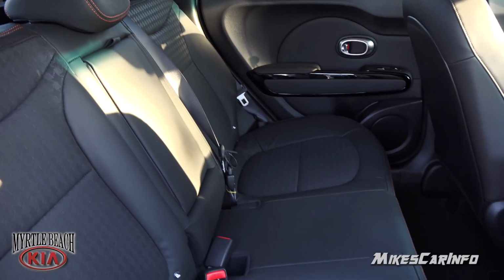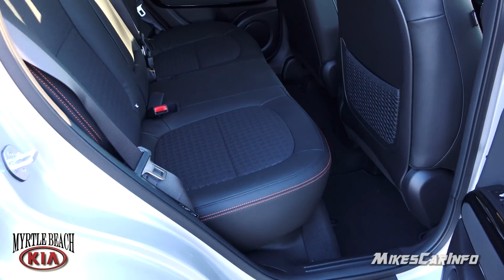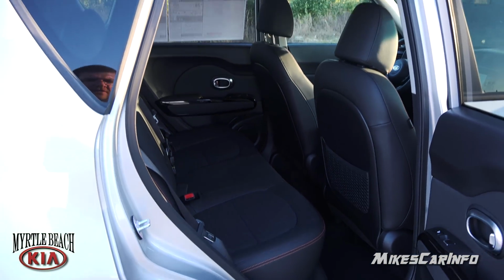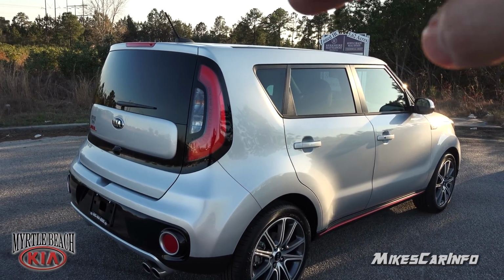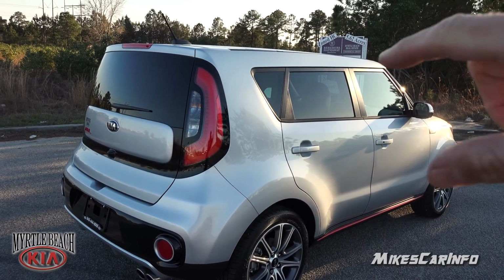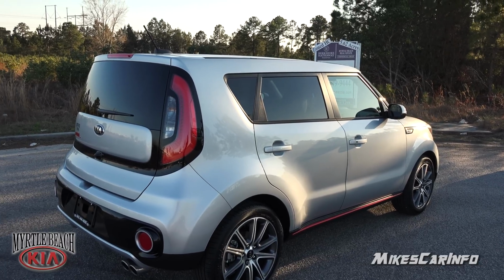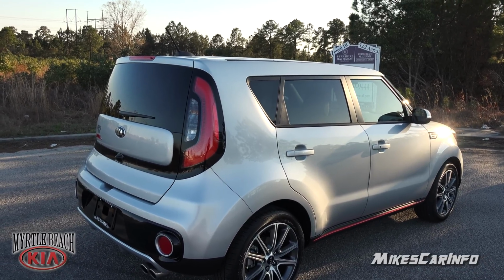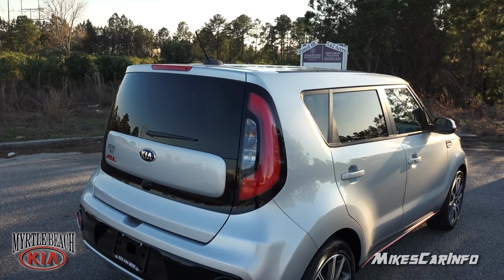Now these seats will fold down, adding to your cargo space, which we'll get into in a minute. It also has the latch or ISOFIX system for car seats. I like the way they have a flat roof, so you can maintain that headroom throughout the entire vehicle, but they kind of taper the windows to give you that sporty tapered look. So really good idea as far as the design.